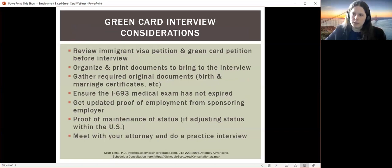All right, so you've made it to the last step. You've gotten the labor certification approved, the immigrant petition, the I-140, is approved, and now you're going to the green card interview. So what are some important things to consider when you're preparing for this interview? One is you want to review the immigrant visa petition and the green card petition before the interview. The immigrant visa petition is going to contain details of the job offer. It's going to contain details about your work history, how you meet each of the requirements. And then the green card petition contains more biographical information about you, your children, your spouse, and if you had any criminal issues or security issues, all that would be flagged on the green card application.